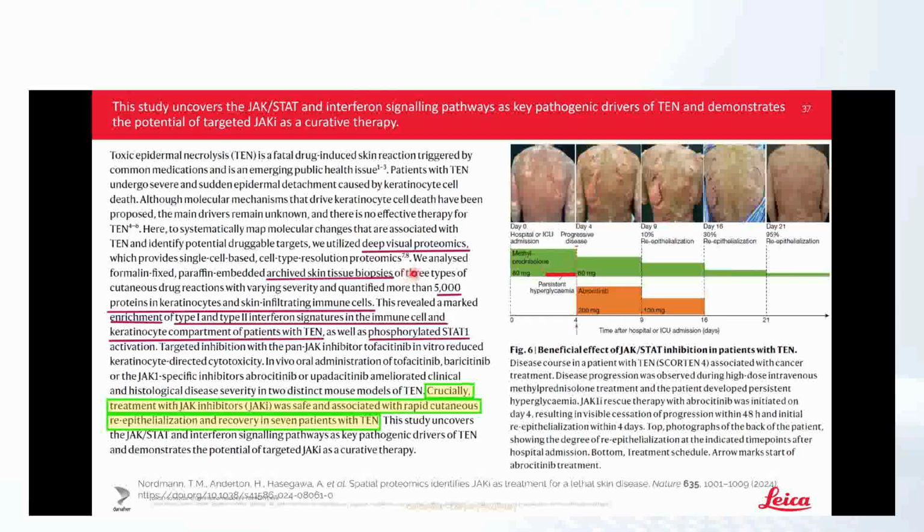So kind of to just do a quick little review, they used deep visual proteomics of archived tissue biopsies, and they were able to get 5,000 proteins from keratinocytes and skin infiltrating immune cells. And they really noticed a big influx of type 1 and type 2 interferon signatures in the immune cells and keratinocytes, and a lot of phosphorylated STAT1. And I think what's most crucial here is to come down here and realize that treatment with JAK inhibitors was safe and associated with rapid cutaneous re-epithelialization and recovery from 7 patients with TEN disease.